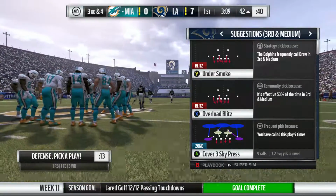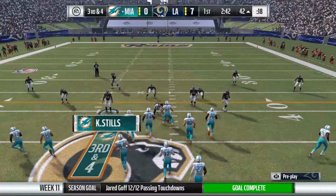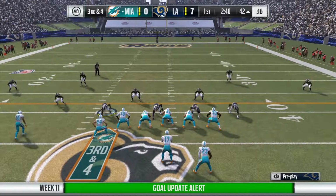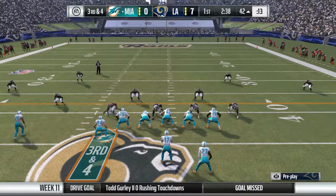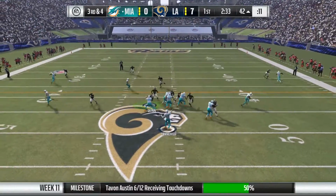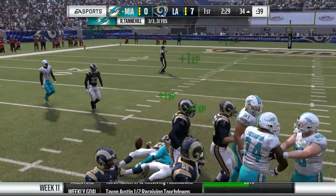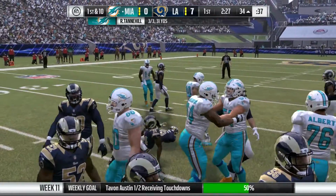And second down. Now it's third down. Can this defense rise to the challenge for the final stop? The Rams go nickel here defensively on third. From the gun, here's Tannehill. And he finds Stills, complete. And he gets it to the 34. Good enough for the first.